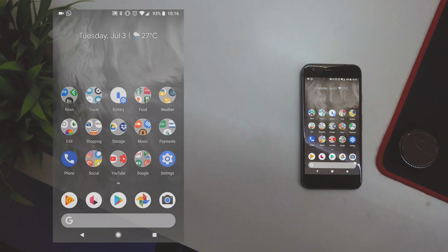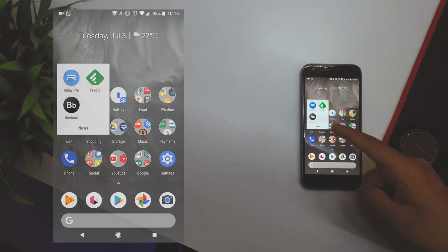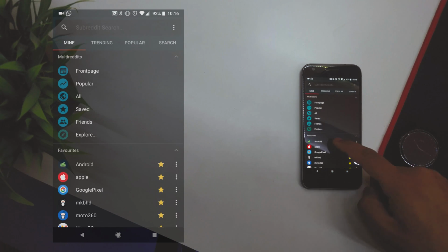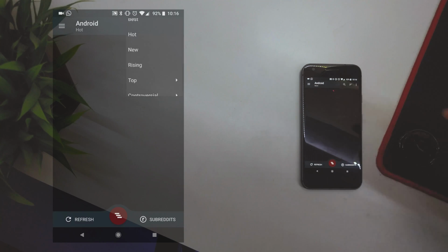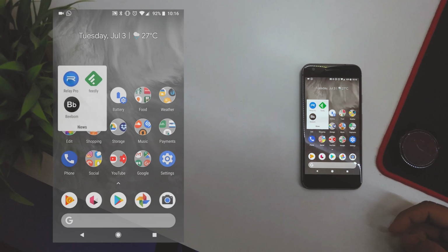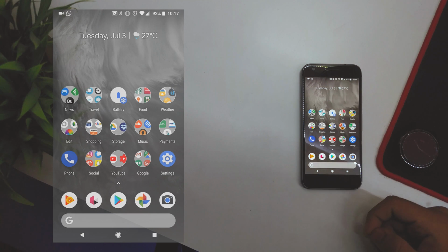So now going on to the folders, the first folder I have is called News, and as you can see there are apps here such as Relay Pro. I have the Pro version of this, and I use it quite a lot. I basically browse through the Android section and the news section. I browse it a couple of times in a day. Then I have Feedly for news as well. Then I have the Bebom app as well. I've been using the Bebom app more than I expected because of the UI, which is really cool.